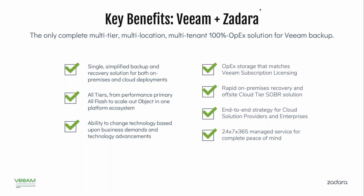And this is a key component for a VCSP, combining a software solution with Veeam, with a managed service solution from Zadara, utilizing that and utilizing things like the Veeam Universal Licensing, subscription licensing for a VCSP and universal licensing on premises, means that you don't have to try and figure what capabilities you need 3 or 5 years out in front, because you just can't predict it.